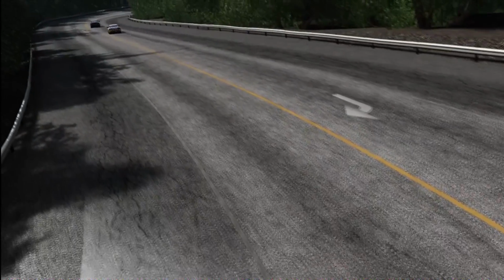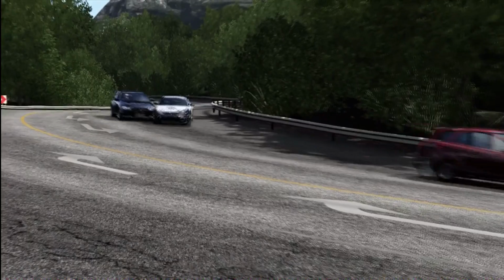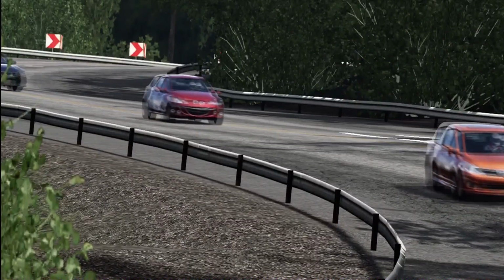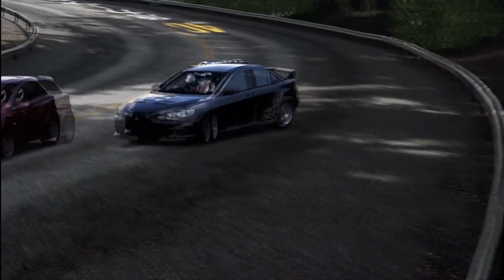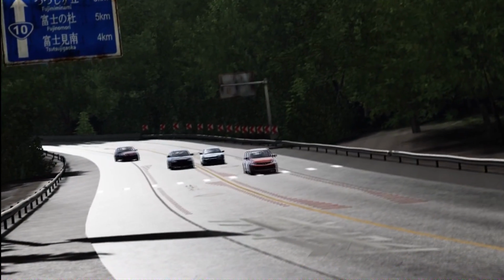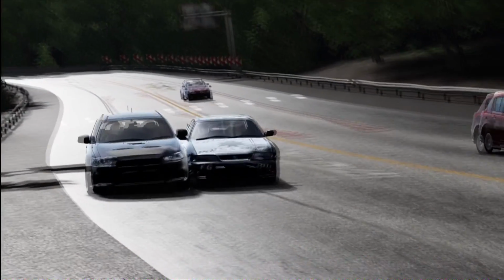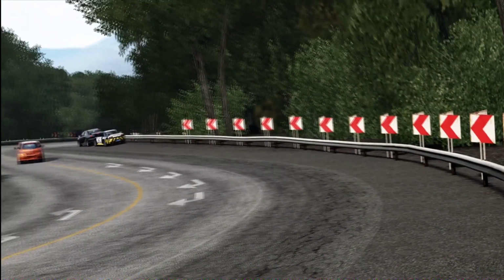As you can see, the Skyline is pretty quick, and it was good around here, I have to say. Even though I'm not a fan of four-wheel drive, I may have missed him completely there and gone flying into the guardrail. Damage was on limited, I think, if I remember. Yeah, we put it on limited. So yes, we can take damage, so we have to be a little bit careful. It's not on the real simulation, because sometimes that simulation damage can be a little bit wonky.